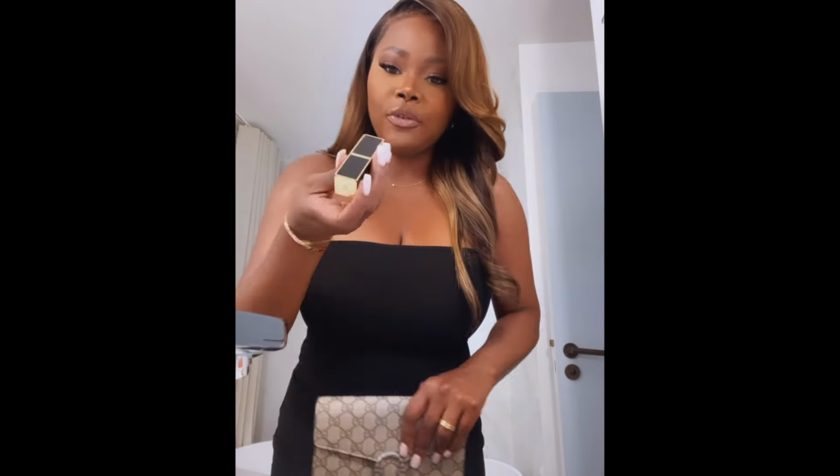Lipstick is Tom Ford Pink Dusk, and fragrance of the night is Tom Ford Noir Extreme. I love this fragrance, it's one of my faves. What do we think? How do I look? We're heading down for dinner.